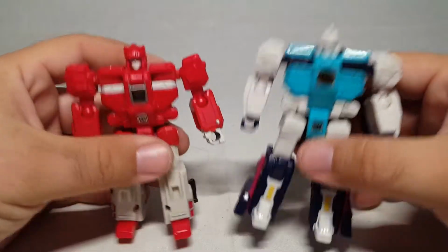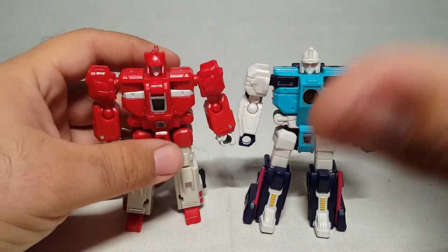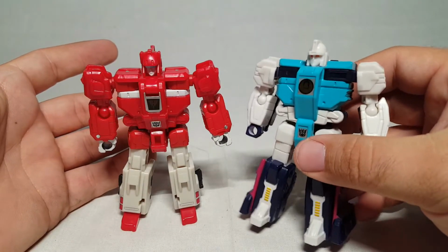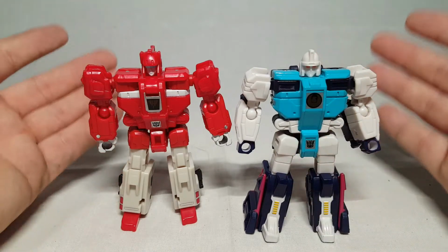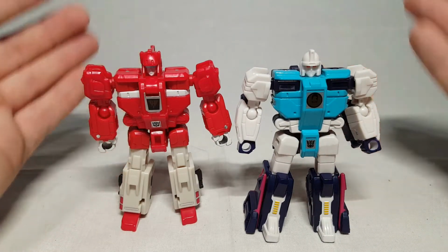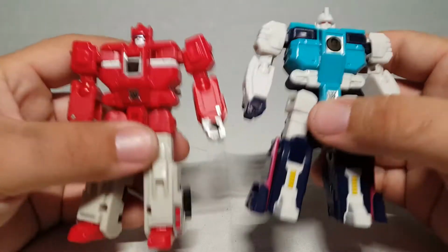All right, guys, so as a set, I think they look pretty good in robot mode. But once again, this guy's killing it. It almost reminds me of like a tiny Sixshot color wise. So, you know, maybe that's where that comes from. Like I said, I don't know really much about these characters in and of themselves. I just know that they're part of the Clone Saga or Clone Wars. I don't know exactly. But there's a bunch of these.